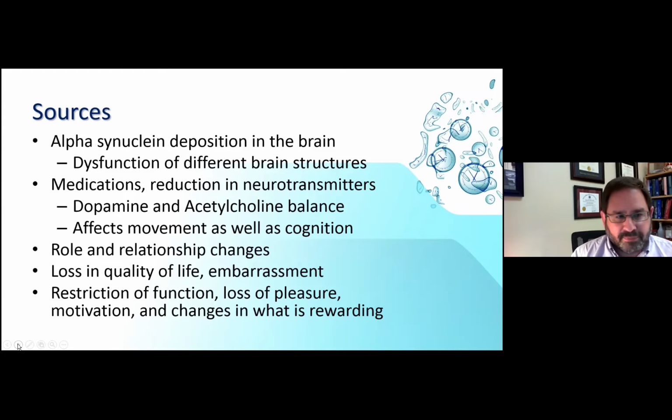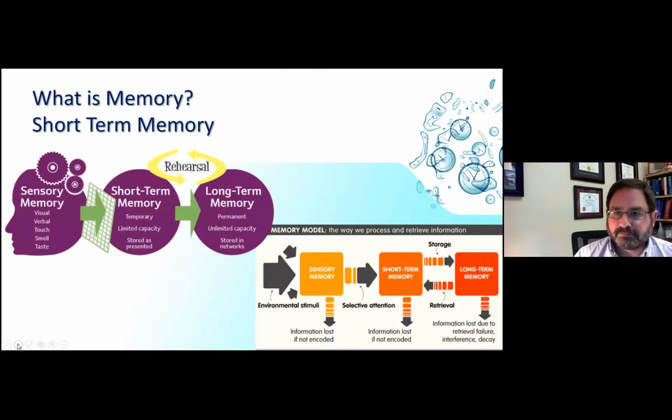We always think of Parkinson's as a movement disorder, which it is, but it also affects your thinking and your mood. That will downstream affect your role, the things that you're used to doing, who you are in your life, and changes in your relationship with significant others, loss in quality of life, embarrassment, not wanting people to see the symptoms, and restriction of function.